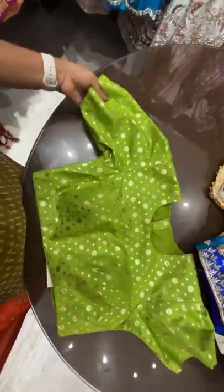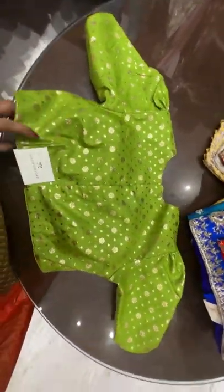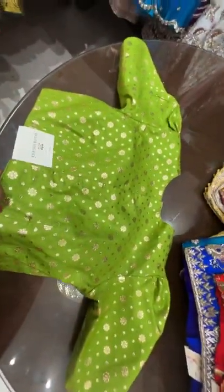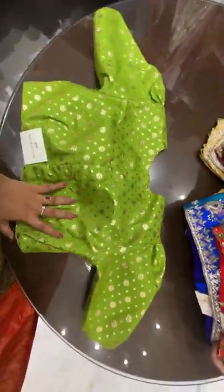And this is a nice chanderi blouse with high neck and small cute puff sleeves. If you wear it like this, it looks very cute. This can be used as crop top on a skirt or palazzo. And yeah, this is the back. The price of the blouse is 3,500 rupees. This is pure chanderi blouse with some self booties on it. 3,500 is the blouse only.